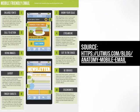So again, here's the source of this infographic. This is just a piece of it. I'd suggest you write this down and go check this out a little bit later on.